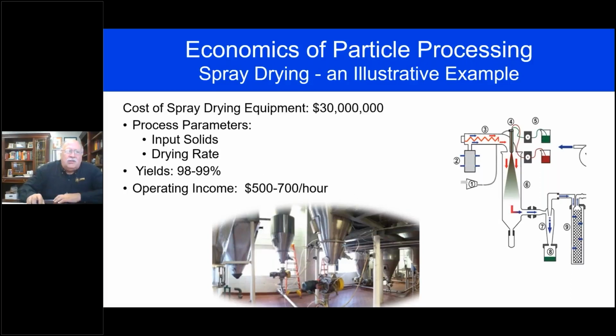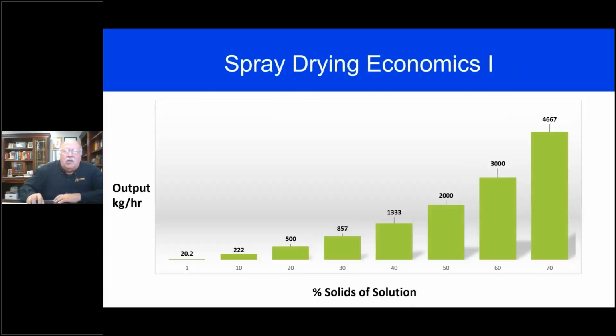So let's consider what happens from an economic standpoint if you change the percent solids in your dryer. If you operate at 1% on a 2,000 kilogram per hour dryer, you're going to be able to dry 20 kilograms an hour. Now, if I'm charging $500 an hour for my dryer, I'm going to charge this person $25 a kilogram for processing. However, if I operate at 50% solids, I'm going to get out 2,000 kilograms an hour. And if I want to make my $500 an hour, I'm going to charge 25 cents a kilogram. This is pretty important.